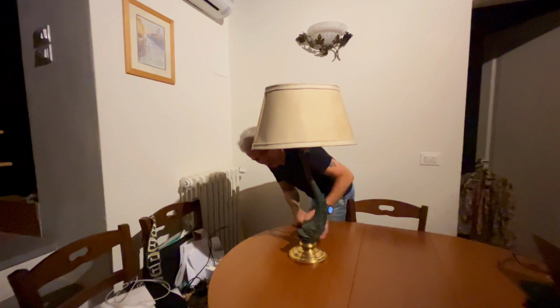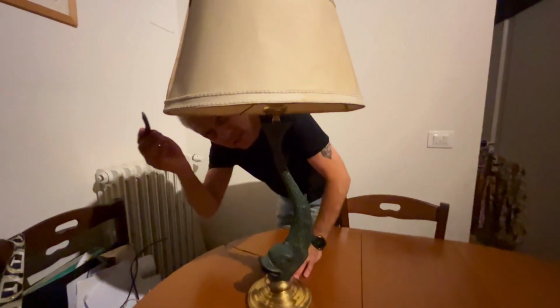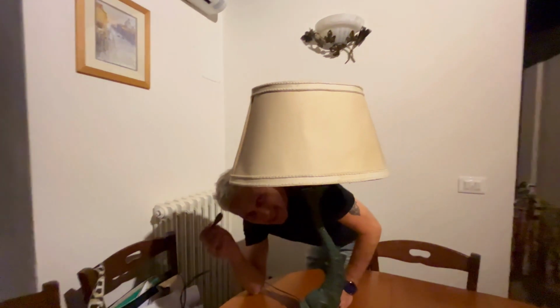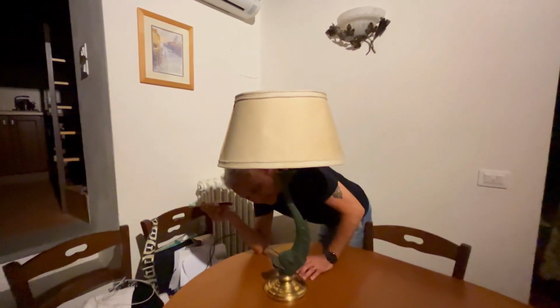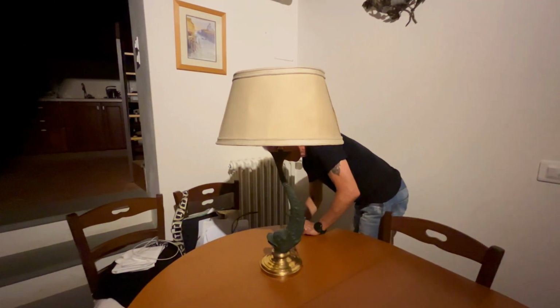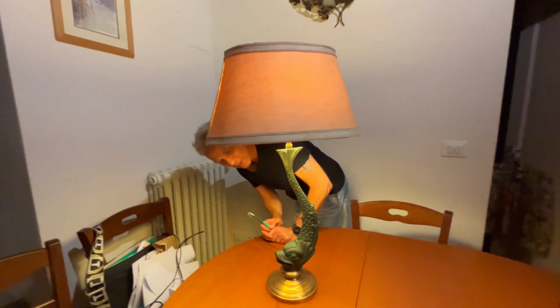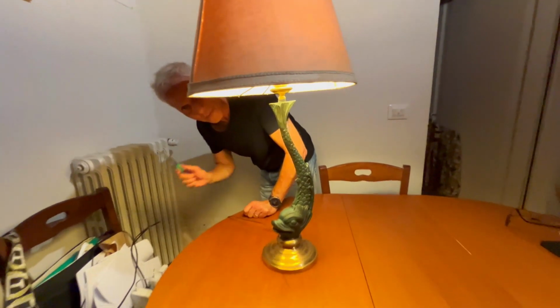So Mr. Fish has been brought back to life. That's the lampshade that came with it, but it's a little bit dirty, so we're going to give that a good clean. And we put a globe in and watch. Oh my God. How lovely is it, Mr. Fish?